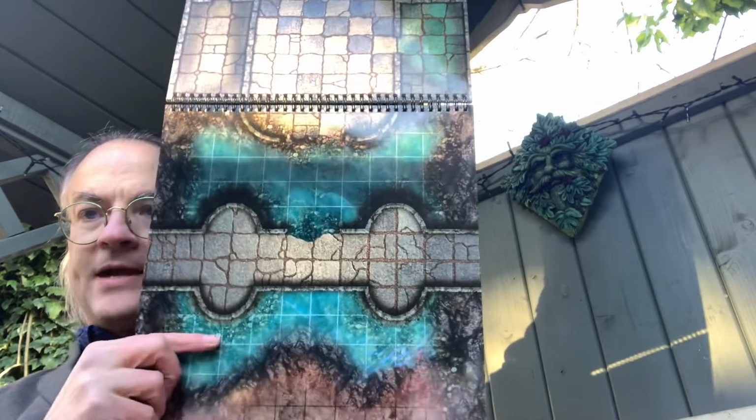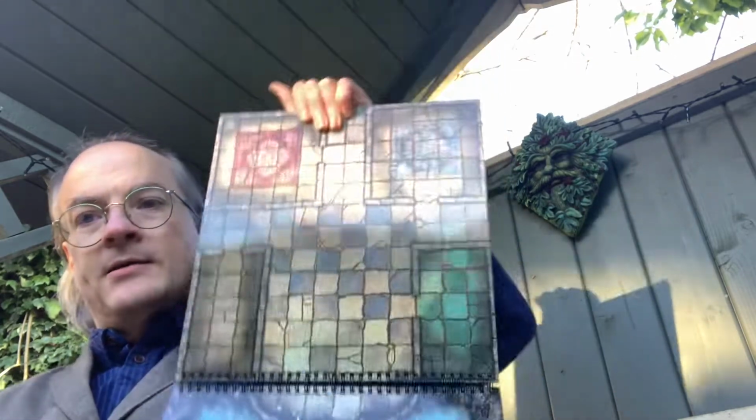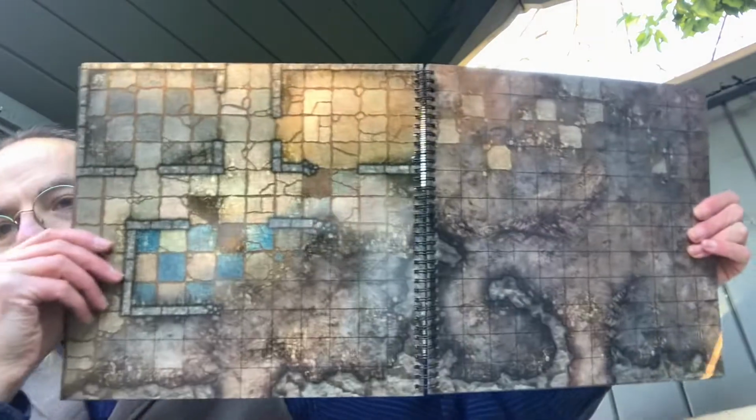And then this feels very similar to another map. We've got this area basically like a battlement area over some kind of lake. So there's similarity between these and the Book of Taverns, which I showed you previously. And then we get on to caves. Brilliant. That's what I need. Somebody with a chainsaw. So a mixture between the caves and worked areas as well.